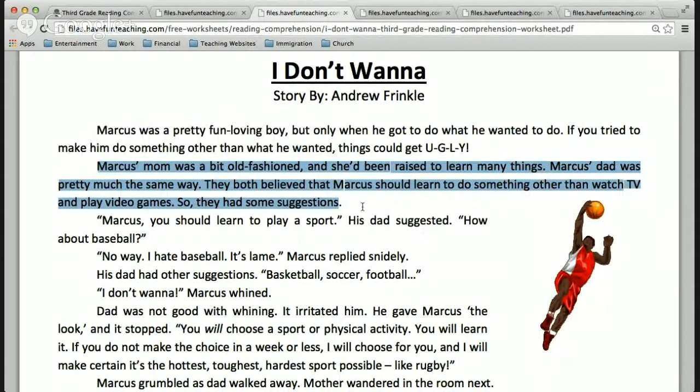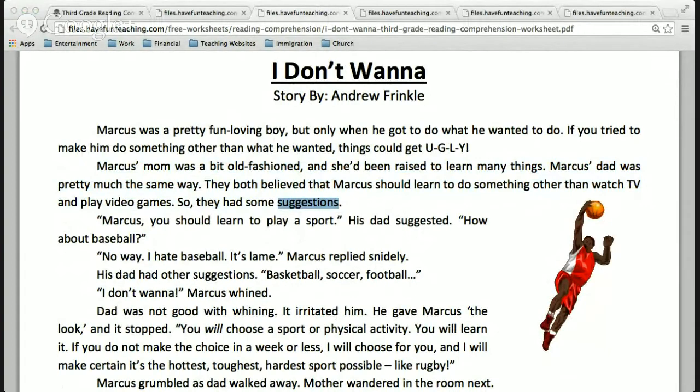Marcus's mom was a bit old fashioned, and she would be raised to learn many things. Marcus's dad was pretty much the same way. They both believed that Marcus should learn to do something other than watch TV and play video games, so they had some suggestions.